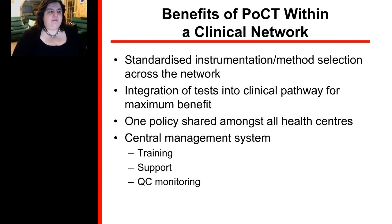So what are the benefits of point of care within a clinical network? Well, clearly you can have standardised instrumentation and method selection across a network. And that's extremely important to us, in particular for troponin. If we had some sites who did a troponin T and some who did an I, that would be problematic.